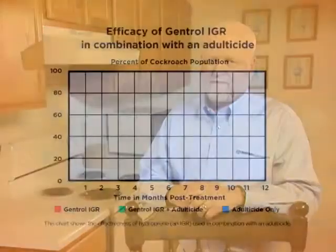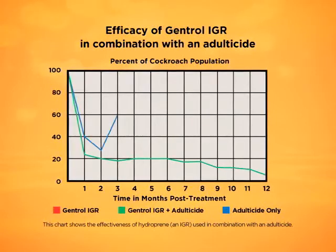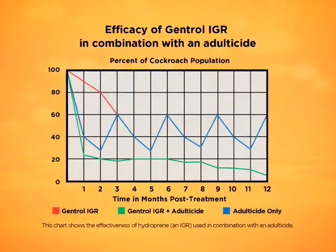In most cases, Gentrol should not be the only product you use to control an entire pest population. It is specifically designed to complement your existing treatment programs. Gentrol is the ideal partner with an adulticide because it disrupts the life cycle of pests by preventing reproduction.